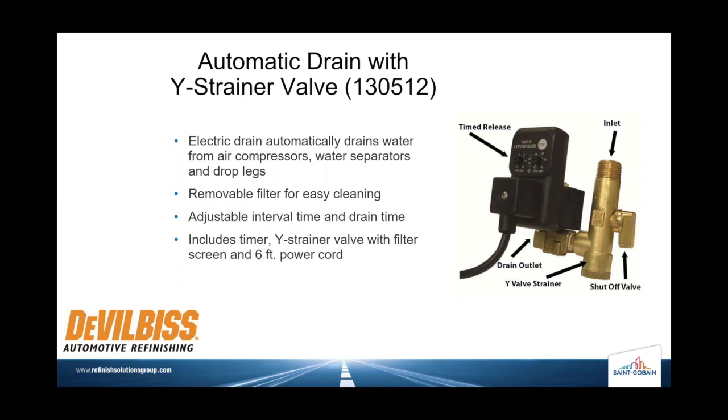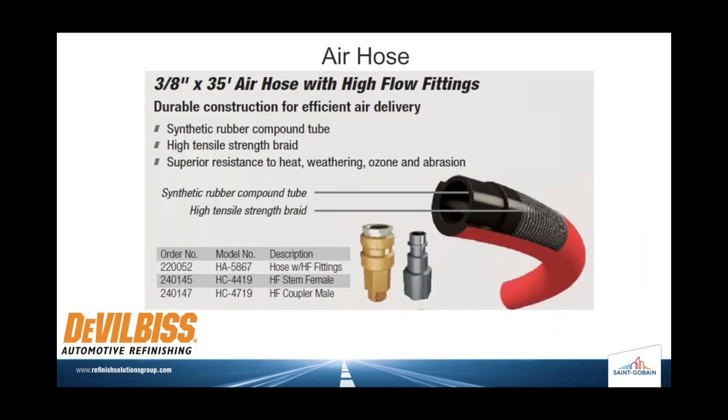Talk a little bit about air hose. In body shops, prep decks, paint shops, I always recommend 3/8, never anything any smaller. And for the auto refinish business, which is 90% of what we do, a 35-foot hose will get you reasonably around the car both directions. People always ask how long an air hose should I have. Well, as short as possible to allow you to do your job effectively.